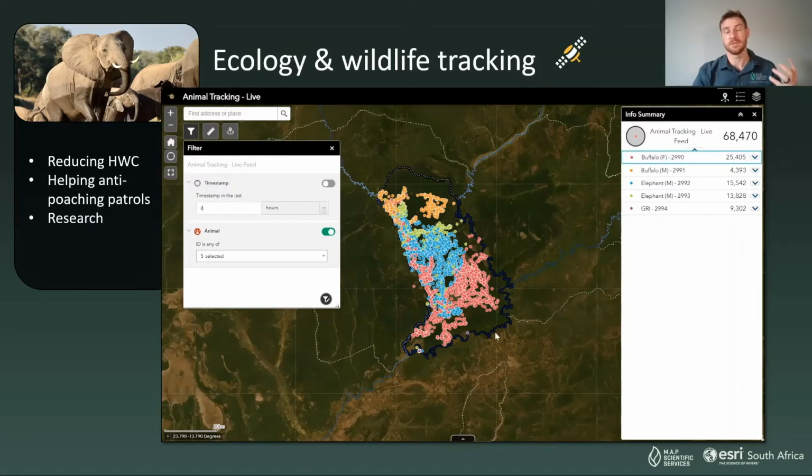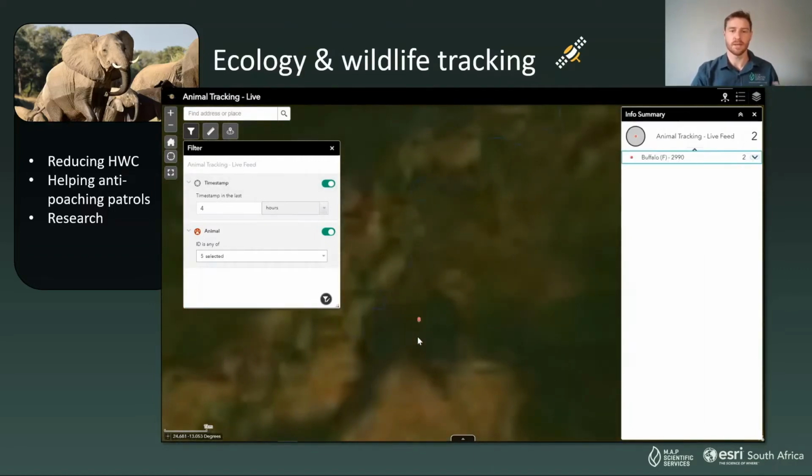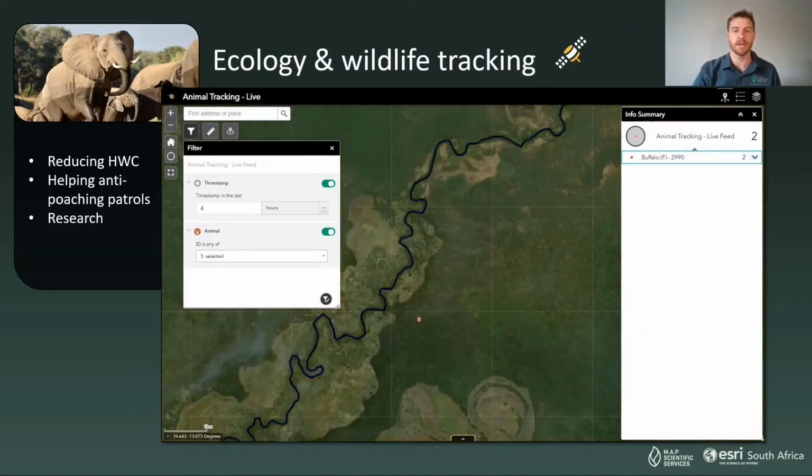With regards to satellite-tracked animals, management need to keep track of where certain animals are. Here we have created a live stream link between their satellite-collared animals and the solution, where data, regardless of the satellite manufacturer, can be stored in one database and accessed and viewed in real time with geofencing and alerts implemented, helping management with anti-poaching patrols, long-term research, as well as reducing human-wildlife conflict.